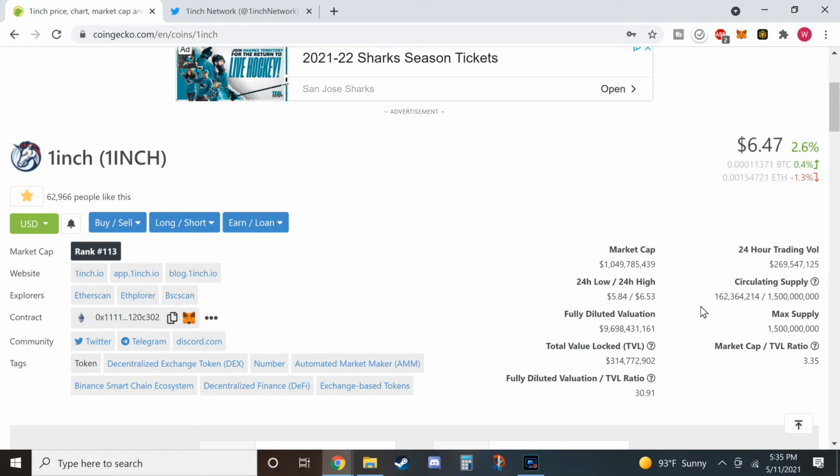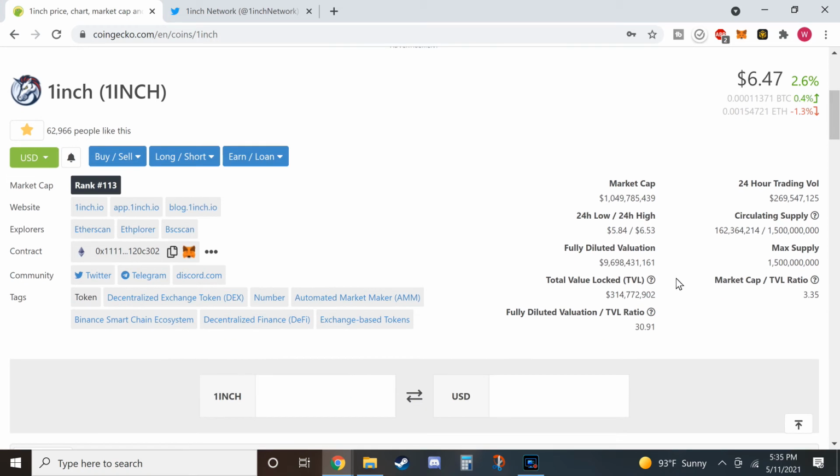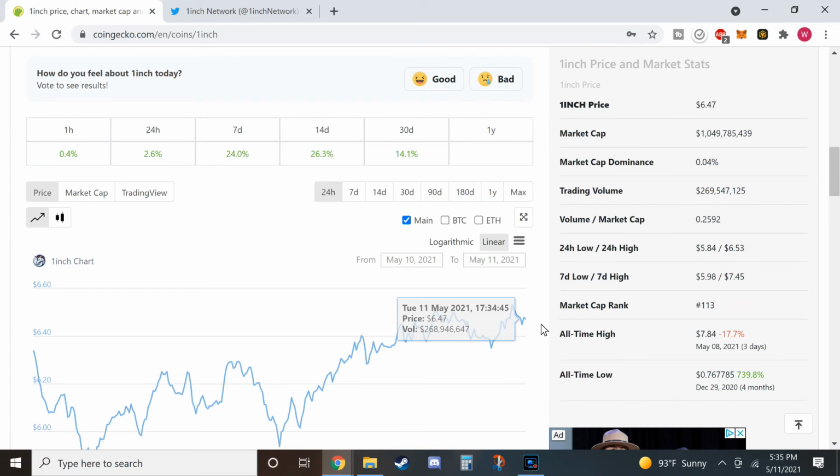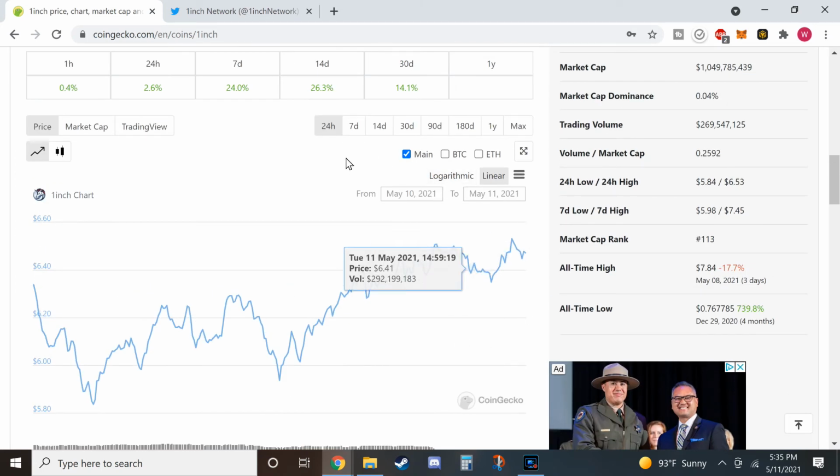Okay? At some point. The high and the low, this is telling you how high it was and how low it was in the last 24 hours. Pretty self-evident. And yeah, so that tells you a lot of stuff. When you scroll down, you can see the graph. This graph will tell you a lot of things.